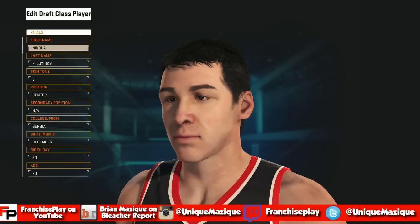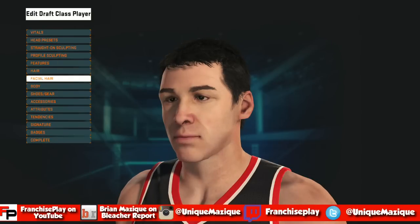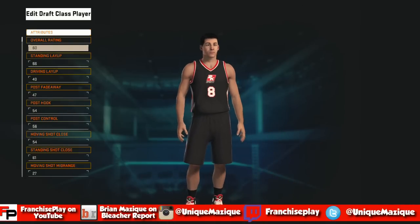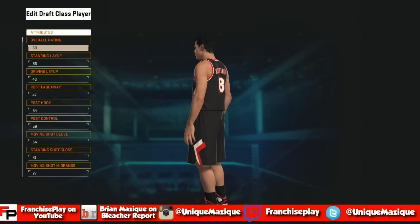6'11", 220 pounds. He is pretty thin and raw, from Serbia. Hasn't played a lot even in Euro Cup or the Adriatic League. Never played more than 28 minutes a game, which is pretty normal. That's how they do with the younger players. He's only 20 years old. Based off the statistics that I had, I couldn't give him a really high rating. So he ended up with a 60, which is one of the lowest, if not the lowest, ratings that I've given any player. Because from what I've seen here, I'm not really able to say he's ready to do this or that.